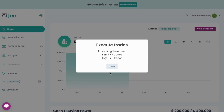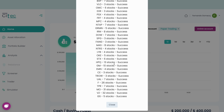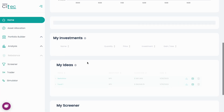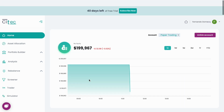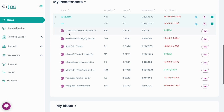Voila. Let's wait. Okay, it has confirmed that it has made 81 out of 82 trades. So we will need to look at what is the trade that it couldn't do. We're going to close this and refresh the system to make sure that all these trades have been executed, and here they are. All the US equities portfolio that we just created, plus the ETFs that are implementing the asset allocation strategy.